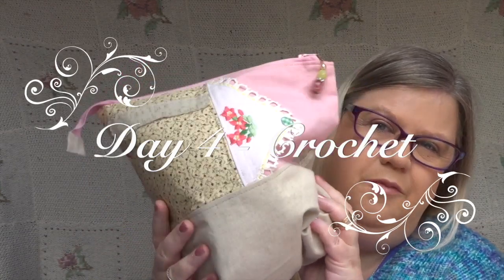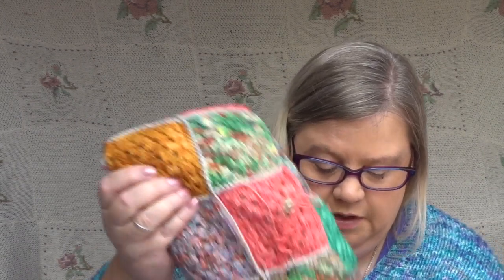So that's day three, garment day. So day four is crochet day, and that's hanging out in my fondant and fibre bag. And this is my crochet Christmas blanket. I made some exciting progress on this week. Hold on a minute, my magic knot ball's deciding to come unravelled.